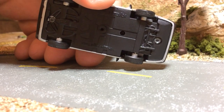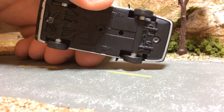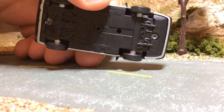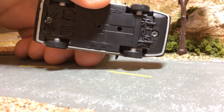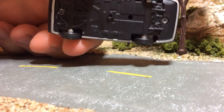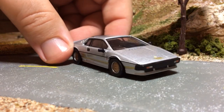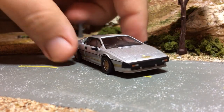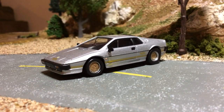And you can see what they do here to prevent that from happening. If you look at the axles between the tire and the bottom of the car, they have spacers. There's an idea. I bet you those spacers cost a penny a piece to make. And look at what it does. It saves the visual integrity of the car. It saves the realistic look.